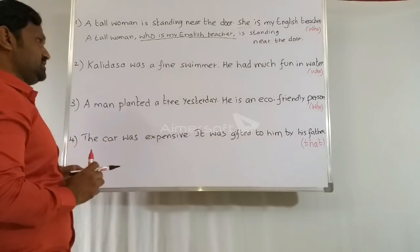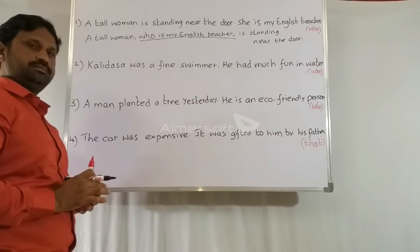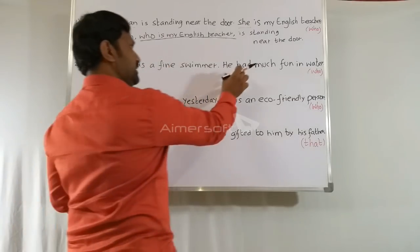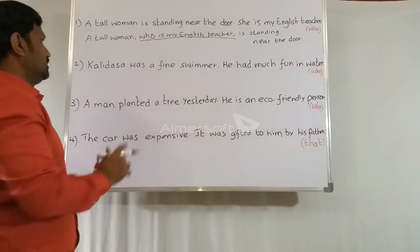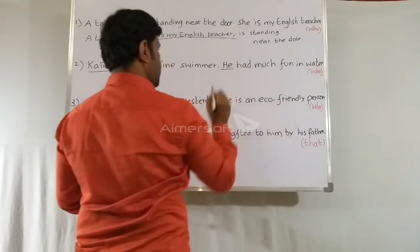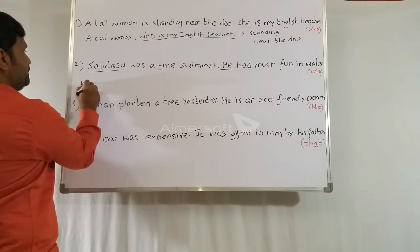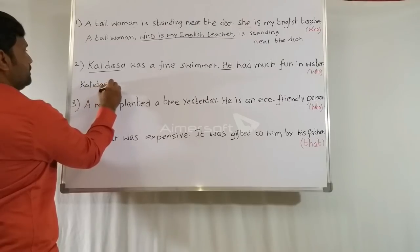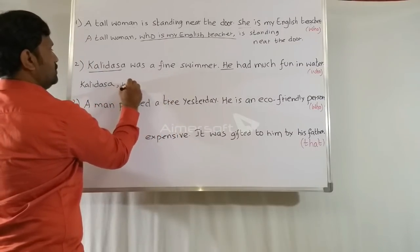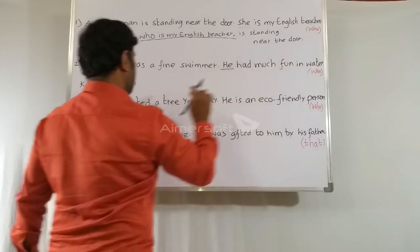Come to the next sentence, next example. Kalidasa was a fine swimmer. He had much fun in water. What are the two things common? Kalidasa and he. We have to start with Kalidasa, comma, use who instead of he. Who, and write the remaining part of this sentence. Had much fun in water.